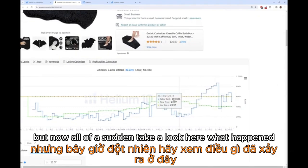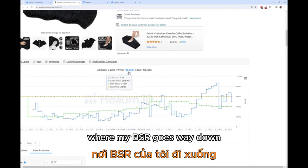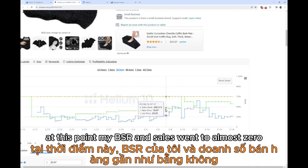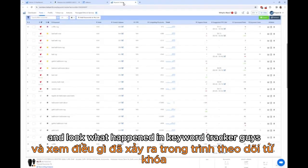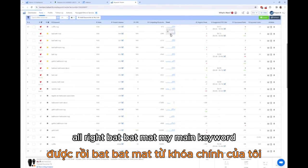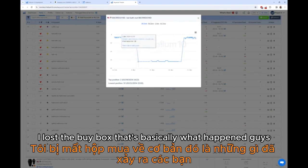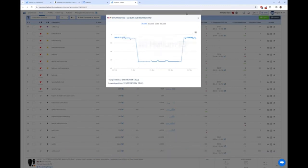What happened where my BSR goes way down. All right. Here, at this point, my BSR and sales went to almost 0. And look what happened in Keyword Tracker, guys. All right. Bath mat, my main keyword. All of my main keywords on March 5th, I lost the buy box. That's basically what happened, guys. All right. I lost the buy box.